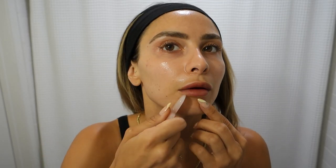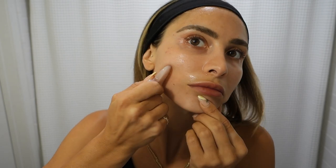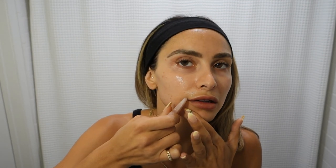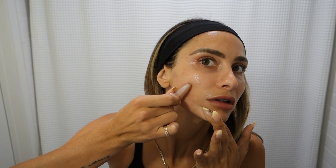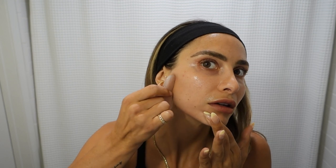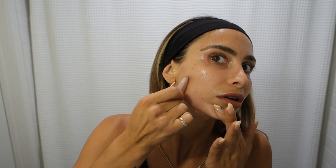I'm gonna start from the bottom. And you're gonna feel those tension knots when you're moving up your face. And the goal is just to get them out, work them out gently. And this is especially nice if you clench your jaw a lot like this.